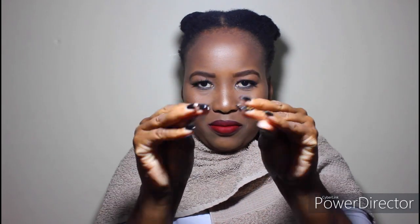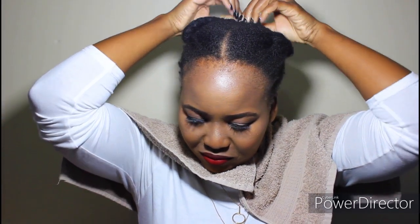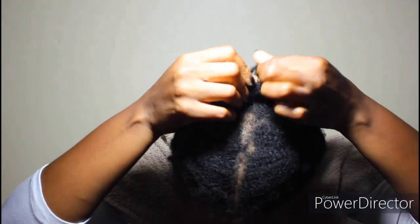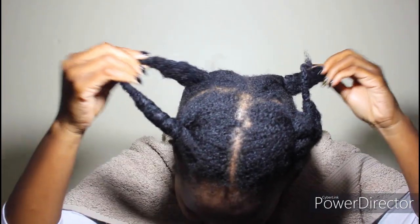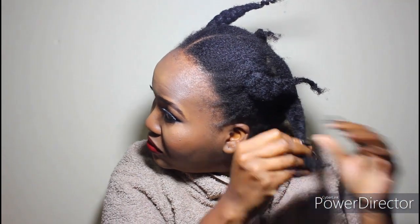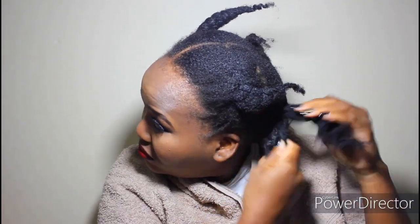I want maximum stretch. So I'm just gonna oil my hands, and more especially focusing on my fingertips because the fingers are what does the job. And yeah, this is how I stretch my hair without heat, guys. In the almost 3 years that I've been natural, I have not used a hair dryer to stretch my hair or for anything else. Maybe in the future I'll stretch it, but for now, this works.